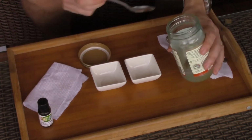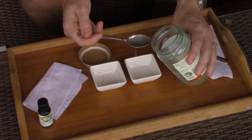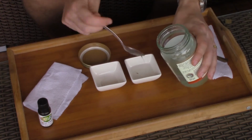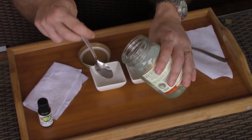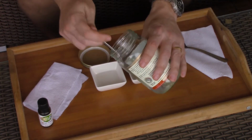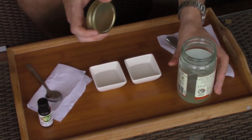And now we need to put enough coconut oil. So I'm going to put about 5 teaspoons. 1, 2, 3, 4, and 5. Well, as you saw, I put basically some coconut oil with the OraMD.